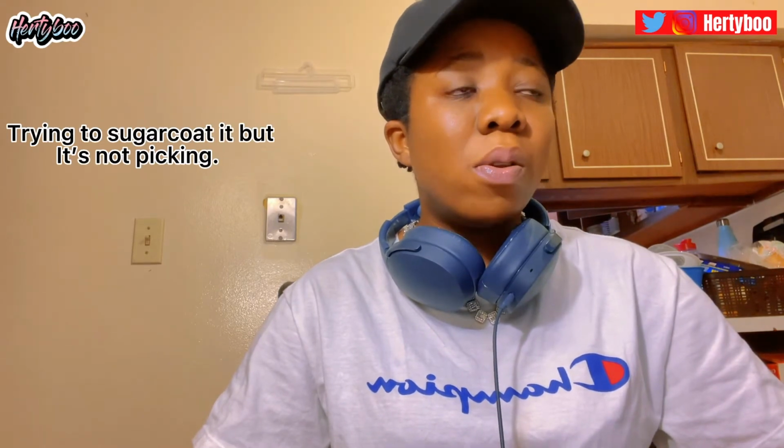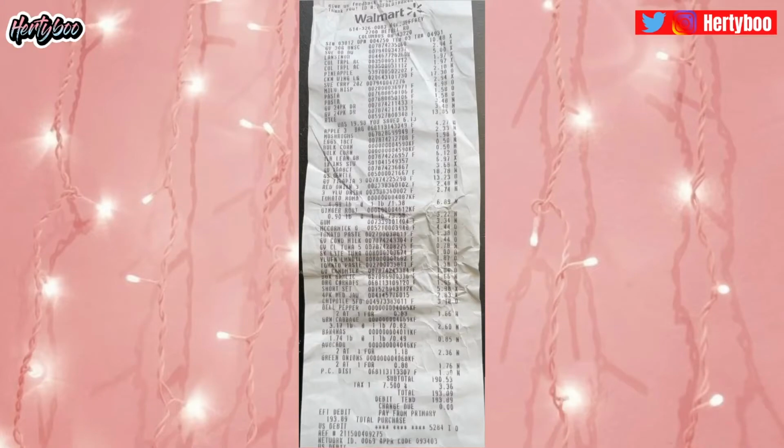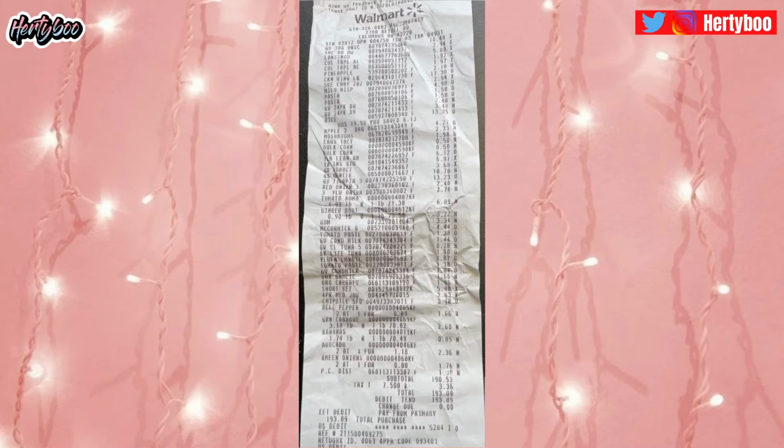But don't get me wrong, it's way better than probably not receiving. That is just it. There's no other way to put it. So for instance, I went to the grocery store. I bought these items for $190.59, and I'm paying taxes on them for $3.33. So in total, I'm paying $193.09. Okay, yes, so that's what I'm talking about. Anything you buy outside, you pay taxes again.